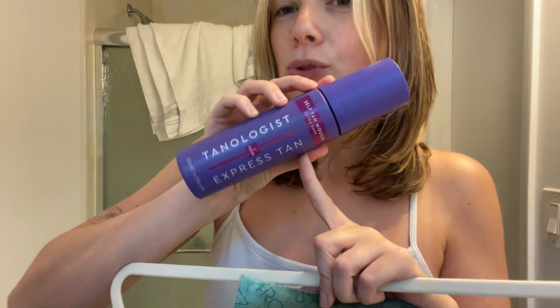I will insert my before right here of how nice and pale I am, and then I'll show you guys what it looks like after I actually apply the tan, because there is a color guard in this tan. This is the Tanologist Self Tanning Mousse in Extra Dark. It's a 1-hour express mousse, but I usually like to leave this on for about 3 hours. So if I tan now, I can rinse it off once the boys go to bed later, and then I'll be able to relax in bed and watch the Vanderpump season finale.